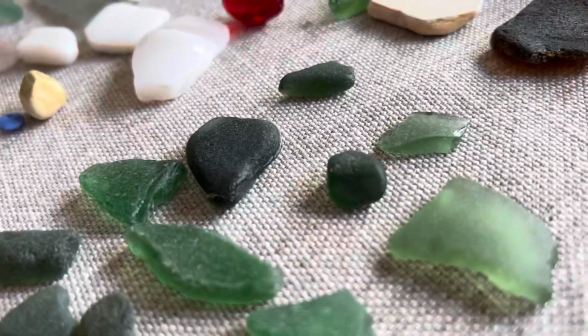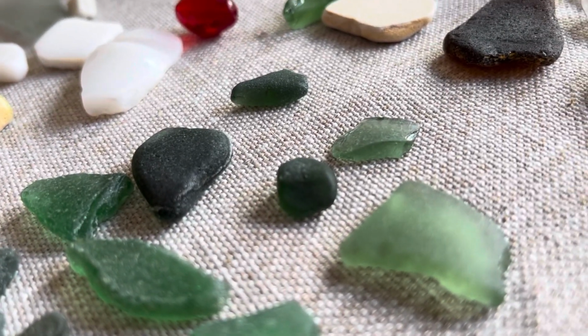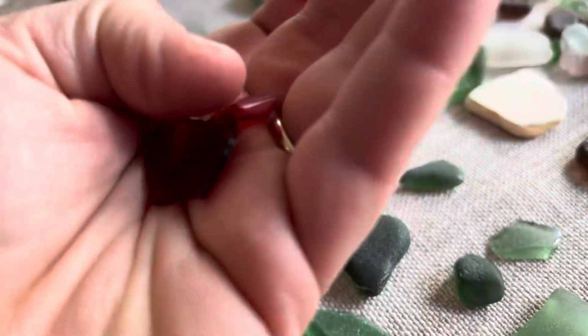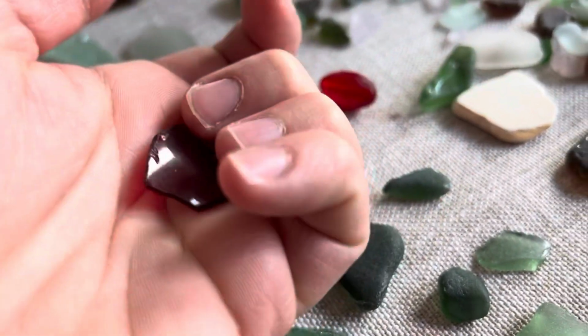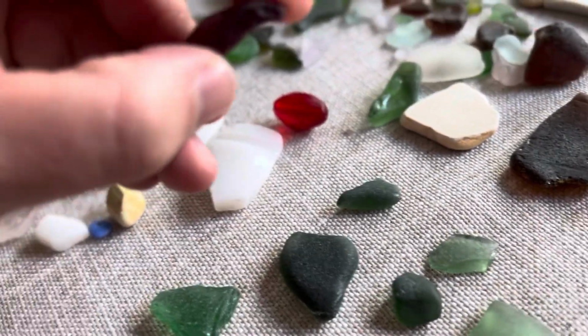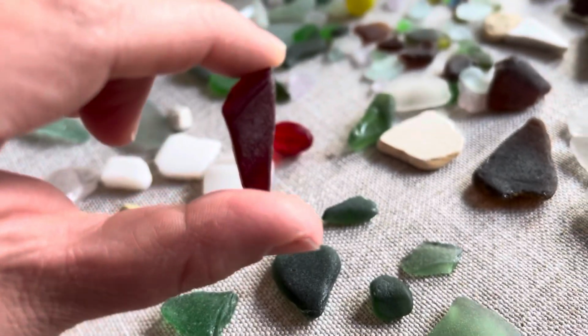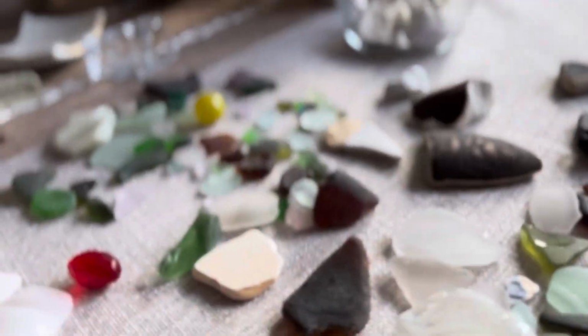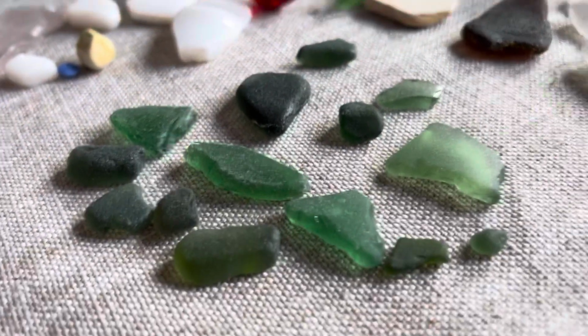And then we have found some red shards. So we found these red shards kind of more like mudlarking, so they're not well worn, but Ainsley likes the color. But this one, I think it's the bottom of a bottle, but that's definitely red, and it's pretty well worn. Red too. Yeah, and it's pretty well worn. So yeah, it's like real sea glass.